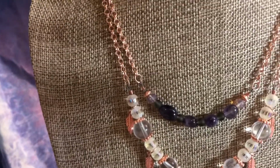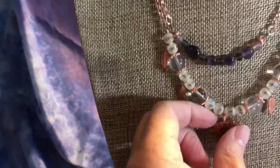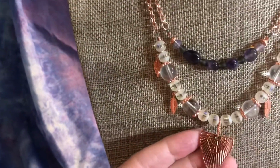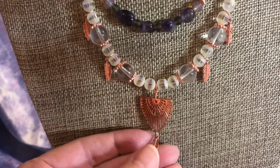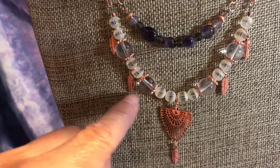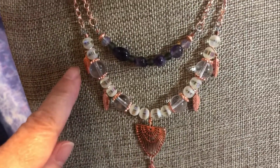And used the chain, and then if you can remember, there were like 6 of these smaller wing pendants. I used one of them here, as well as the feather charm, and then I continued the same theme along the bottom strand here using the feather charms.